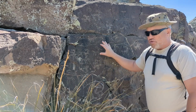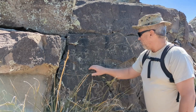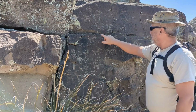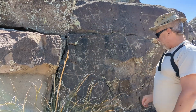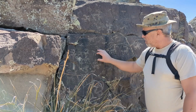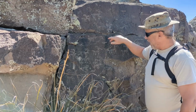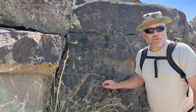I don't know why there's so many of them carved here, but let me count them. 1, 2, 3, 4, 5, 6, 7, 8, 9, 10, 11, 12, 13, 14, 15, 16, 17. So there's at least 17 elk carved in on this rock. And then this looks to be like a person. There's the body here, the head, the arms, and the legs. And then down here, it's almost like a bow and arrow, but I'm not sure.